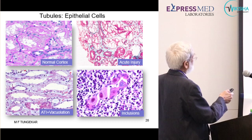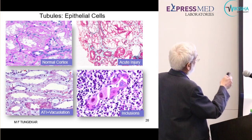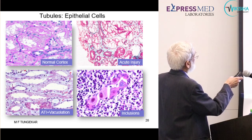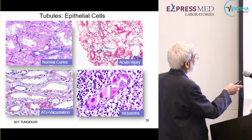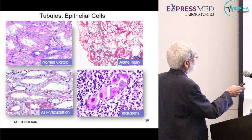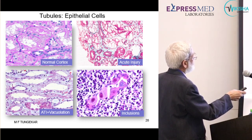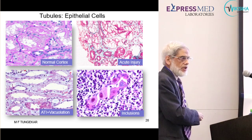It doesn't pass through the nucleus. So you see many cells, but very few nuclear profiles. That is a sign of proximal tubule. Whereas look at this tubule. The cells are small, and there are as many nuclei as there are cells. So this is a distal tubule.